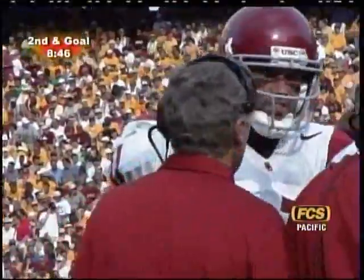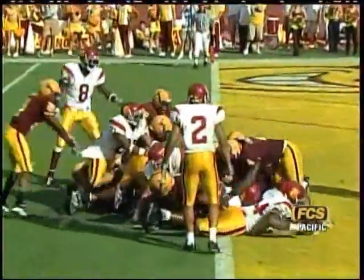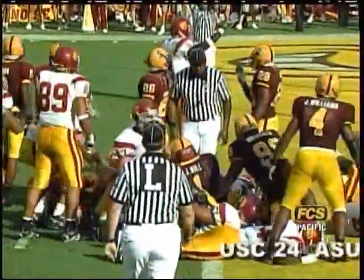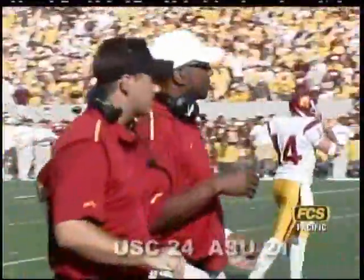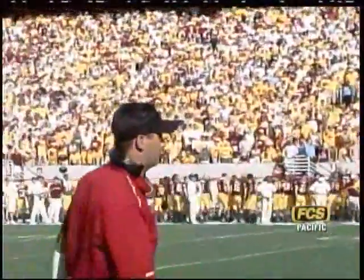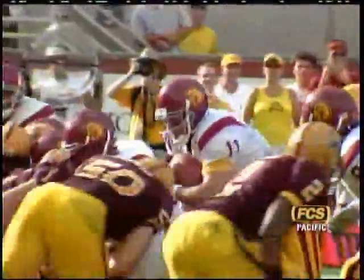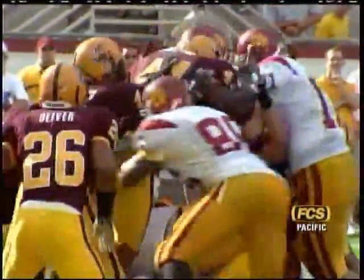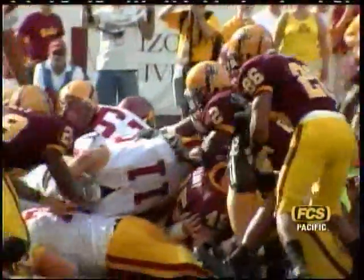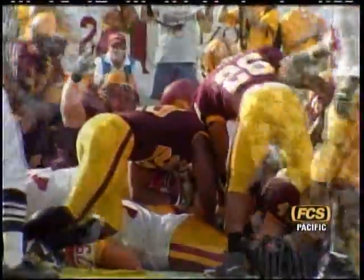1st and goal, Trojans. Line it up under center. Ryan Khalil sneaks it off the left side. Don't know if he got in on the 1st down play. Yes, touchdown. Matt Leinart, touchdown USC, and the Trojans are in front with 8:46 to go in the ballgame. That was second effort by Matt Leinart at 6'5", just trying to lunge over the line to the goal line. First time got pushed back, and then second effort by Matt Leinart. He was able to get the ball across the goal line for the touchdown and the lead.